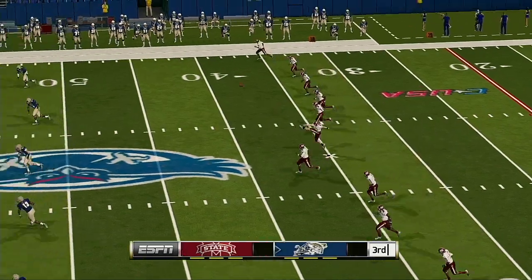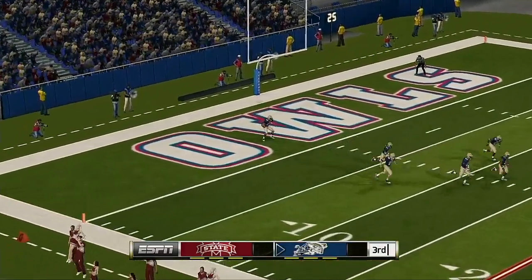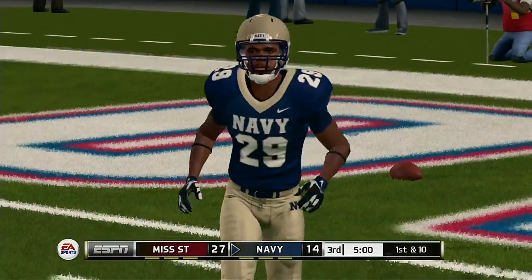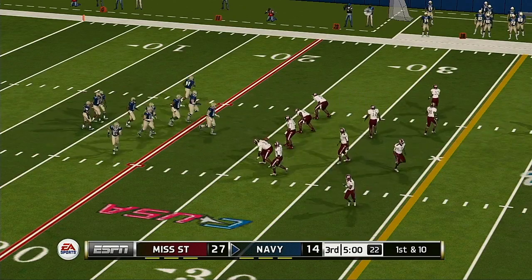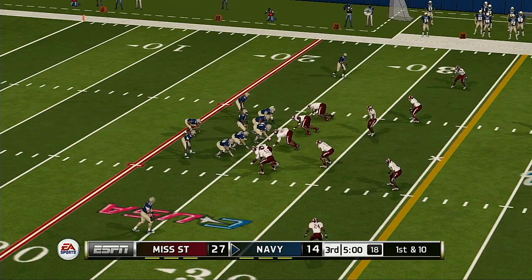Second half action just about ready to start here. He just drills this one. This one's going to be down in the end zone for a touchback. There's got to be some sense of urgency to this offense right now. They don't have the luxury of wasting drives if they want to get back in the game.